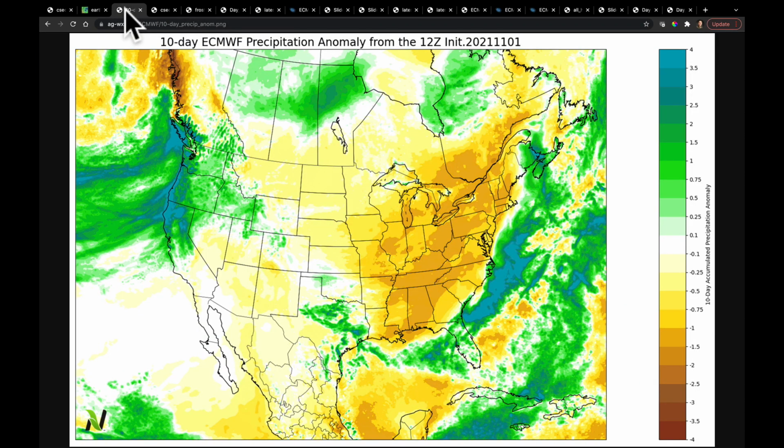This is the latest update from the European model. Look, you can see where that stronger flow coming into the northwest is going to really increase the precip into Northern California, coastal Oregon, and Washington. You can then see the sharp effect of the rain shadow coming over the mountains, but you also see the effect of the higher pressure that's moving in.